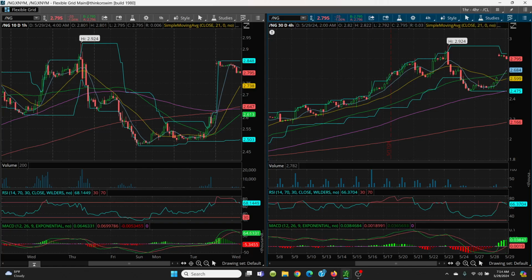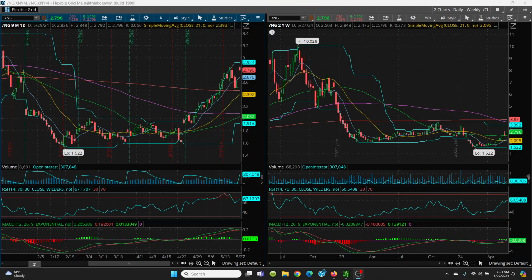Okay, let's take a look at a daily and a weekly. Here's your daily chart now. You can see where we're all rolling on. So what you want to do here is, you're sitting at 2.79, which is basically right there.